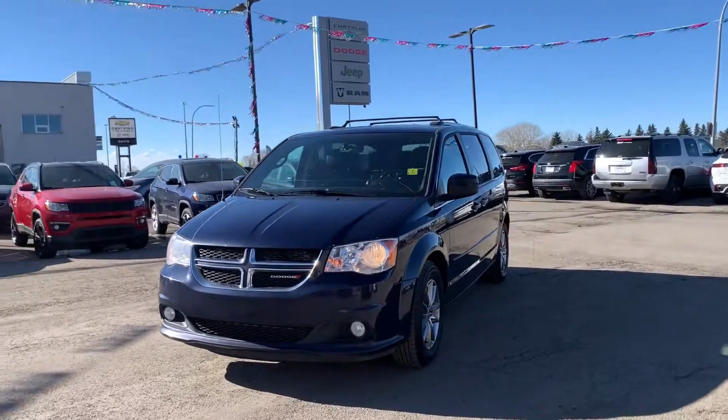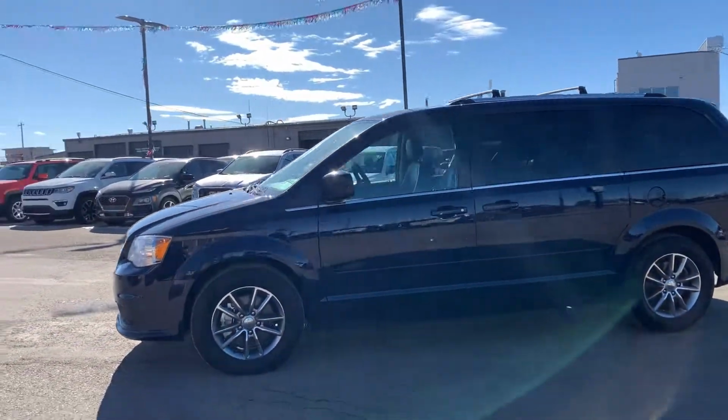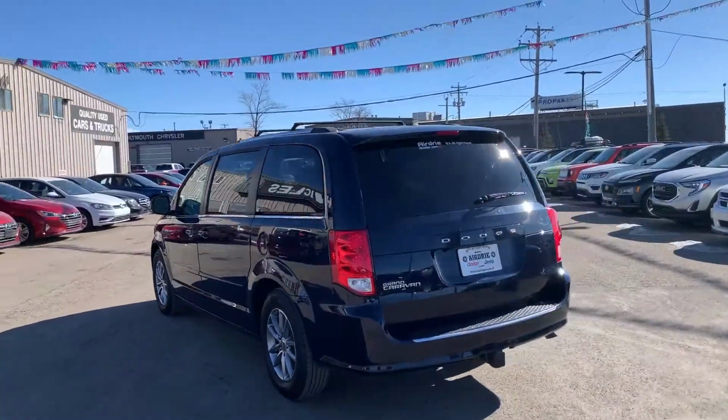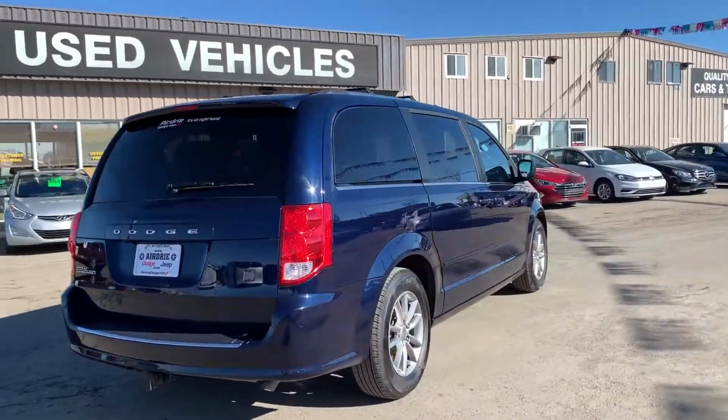And now back to the star of the show, we have this beautiful 2015 Dodge Grand Caravan, and this happens to be the 30th anniversary edition. Under the hood, you're going to find the award-winning 3.6 liter V6 Pentastar engine that's paired with a 6-speed automatic transmission, and it's shown in the gorgeous true blue pearl, which as we head around into the sunshine, you'll see is a really pretty color.